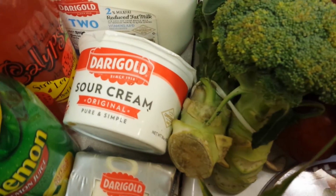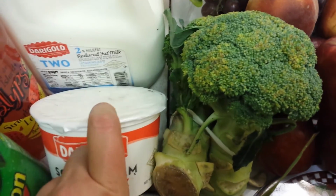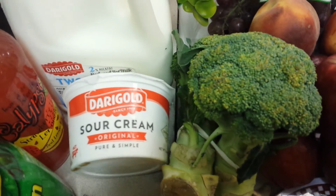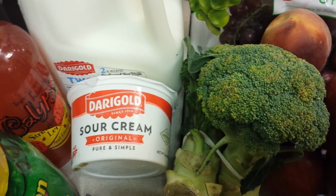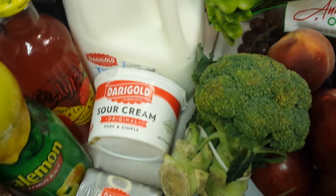For one of my specials, I got Dairy Gold sour cream. The date on this isn't till October, but the lid is missing, and so I think that's why we got it. If I can't find a lid that fits it, I will just put it in one of my own containers once I open it.